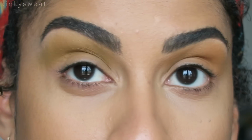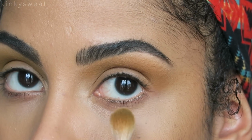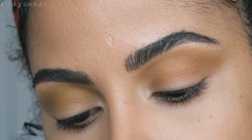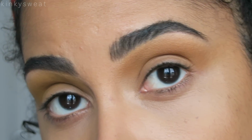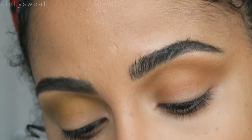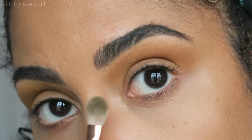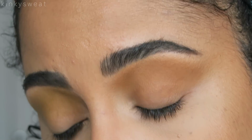All right, we got our green side set up and our kind of brown green side set up. What should we do next? You know, okay, so if I wasn't using way number 4, I would be going in with my Zoeva 227 Luxe Soft Definer, which is actually a really nice brush as well.